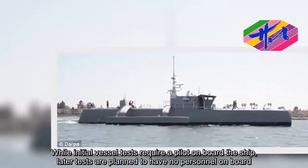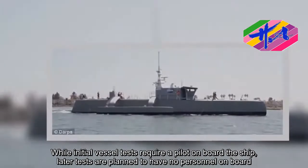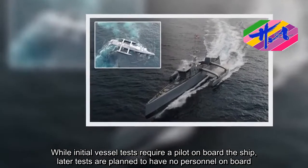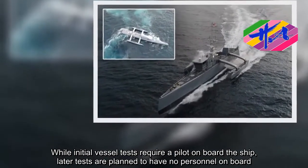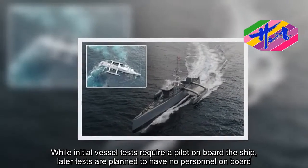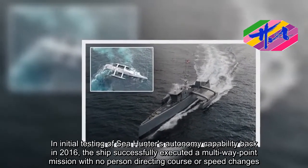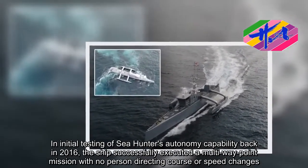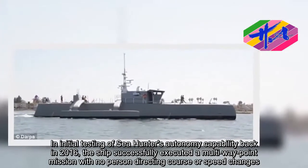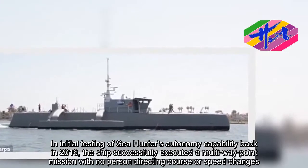While initial vessel tests require a pilot on board the ship, later tests are planned to have no personnel on board. In initial testing of Sea Hunter's autonomy capability back in 2016, the ship successfully executed a multi-waypoint mission with no person directing course or speed changes.